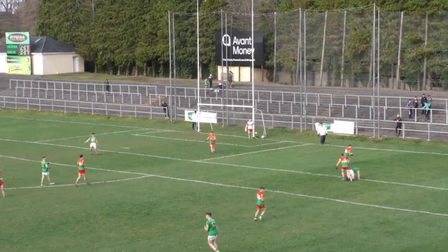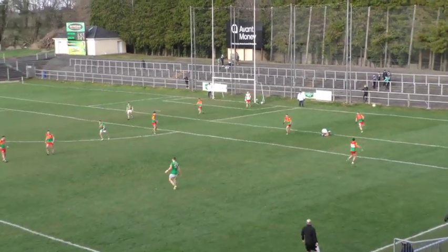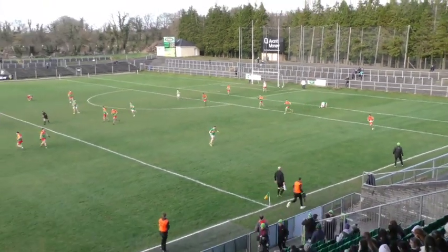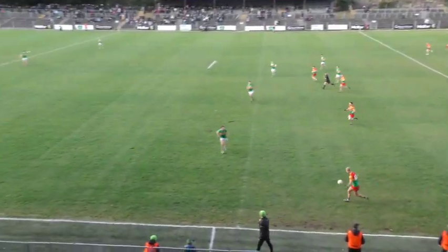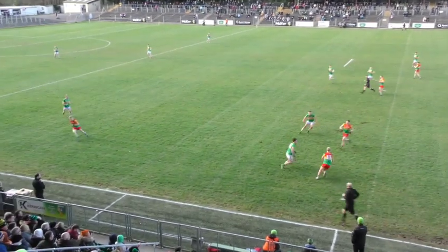The ball is going in towards Byrne again. Those two Carlow men around him. Byrne ended up on the deck. He looks as if he picked up a little bit of an injury. The referee is frantically waving to say that there's going to be no foul conceded there, and it comes across here again to Ross Dunphy.